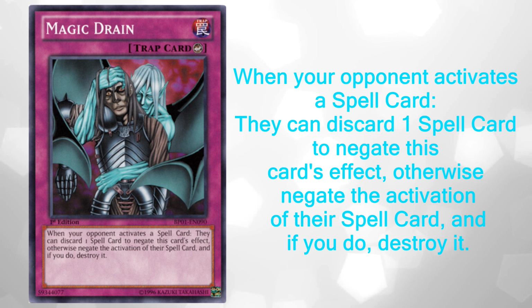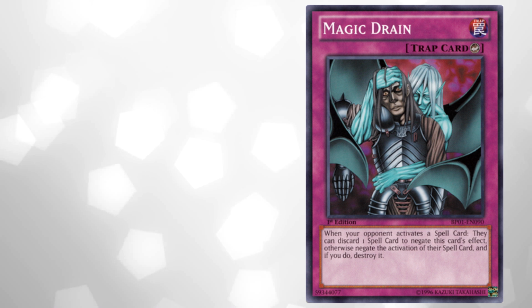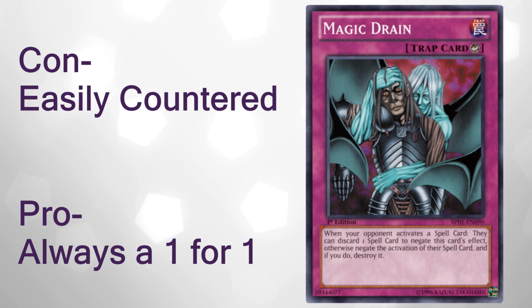When first reading this card, Yu-Gi-Oh players get stuck on the fact that Magic Drain can easily get countered if your opponent is lucky enough to have another spell card in hand. Even though Magic Drain is easily countered, no matter what, it's a 1-for-1. It will still get rid of a spell card whether you negated it or your opponent discarded a spell card from their hand to negate Magic Drain.